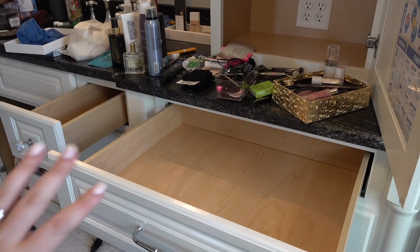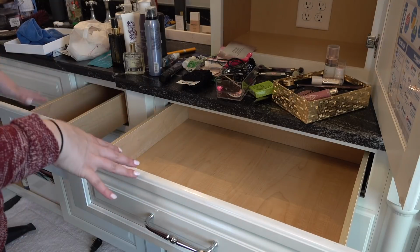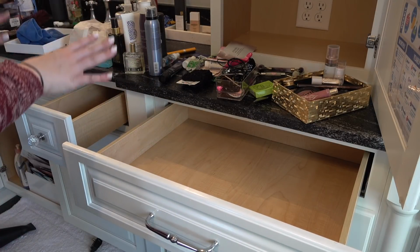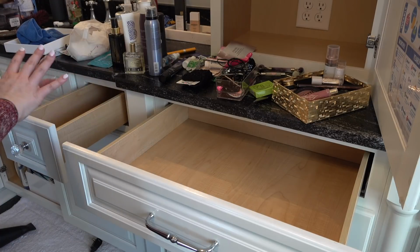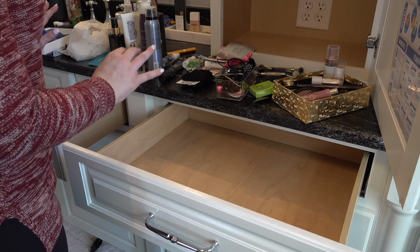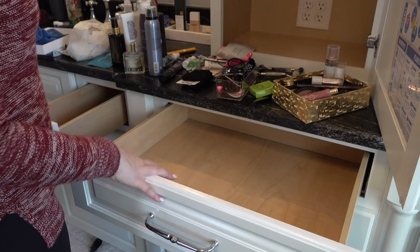So we are making progress. I've got these two cleaned out. I've got that cleaned out. I was gonna kind of organize as I went, but I realized since I'm not exactly sure how I want everything to look, I didn't feel comfortable starting right away. So I wanted to get everything out, which means I think I'm gonna move and organize some of this on the floor into piles of like hair care, skincare, makeup, etc., and then move from there.